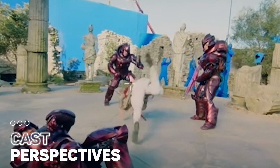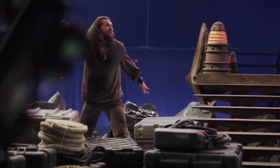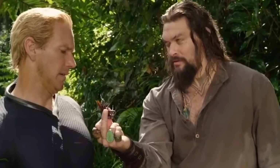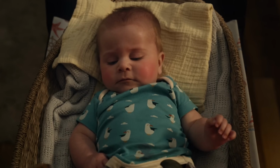Now, behind the scenes is also where actors reveal what they thought of the movie and the overall experience of being part of the team. So let's take a look at some of these opinions. Momo expressed his excitement about portraying Aquaman's everyday life, particularly the joy of showcasing Arthur as a father and husband.